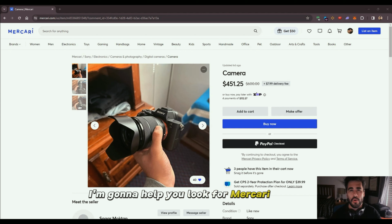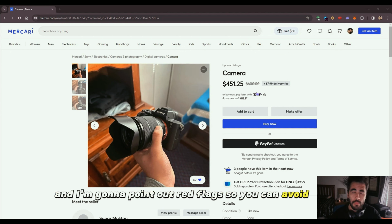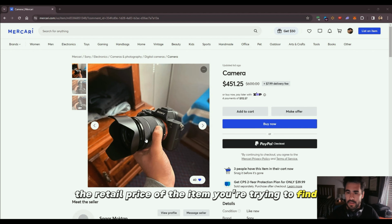I'm gonna help you look for Mercari scams, and I'm gonna point out red flags so you can avoid them if you're shopping on this platform. We're taking a look at this example, and the first thing you should do is to always keep in mind the retail price of the item you're trying to find.